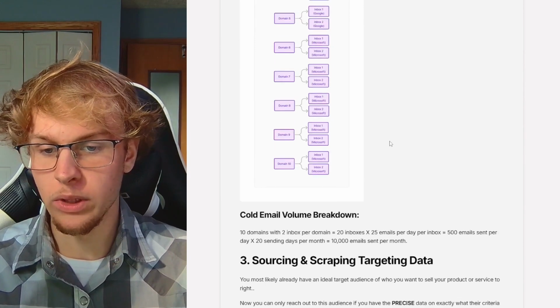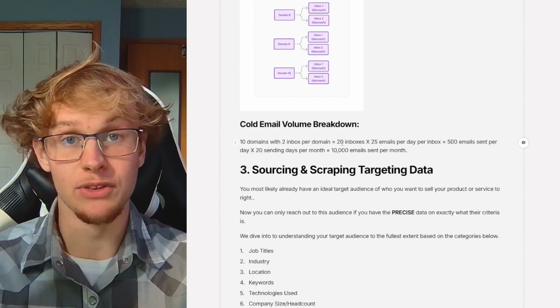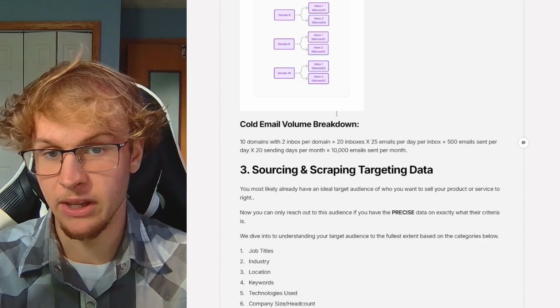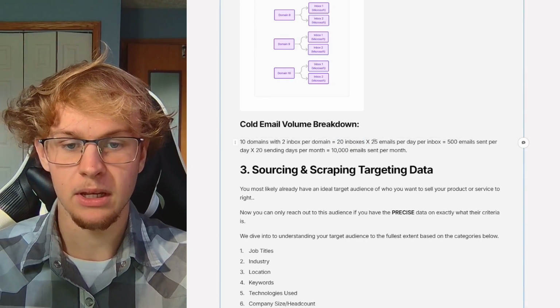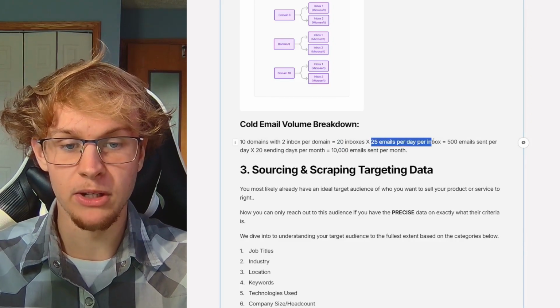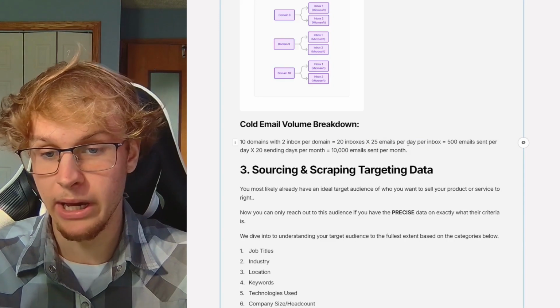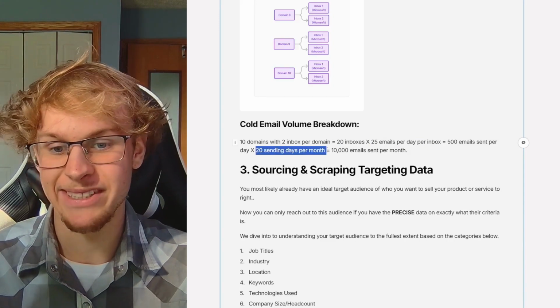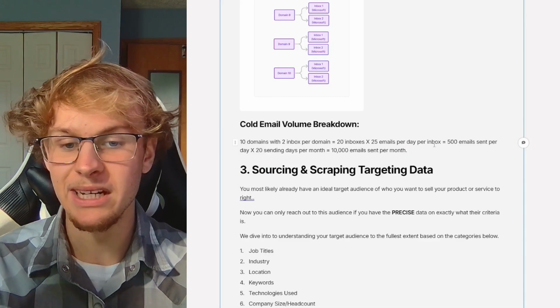Now let's break down cold email volume. So say we purchase 10 sending domains, and you have 2 inboxes set up per domain like I showed here. That would equal 20 inboxes. Multiply that by 25 emails per day per inbox. That's 500 emails sent per day. Multiply that by 20 sending days per month. That's 10,000 emails sent per month. So that would be an example of a breakdown.